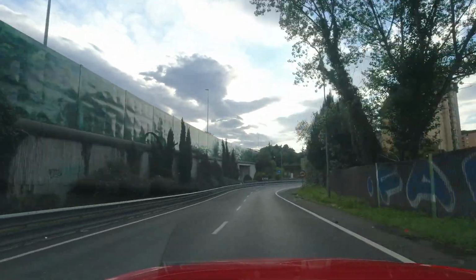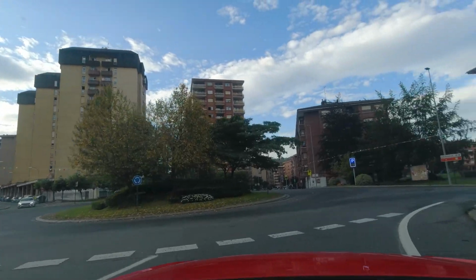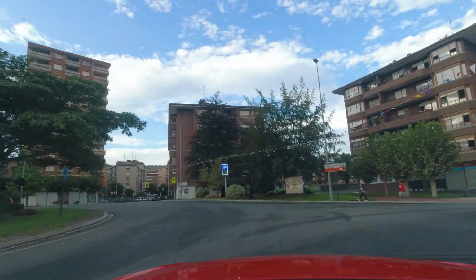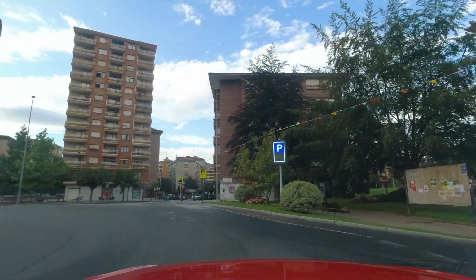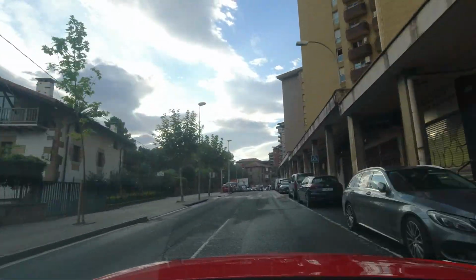Now, I've deliberately left this section in. It may not be picturesque or quaint, but this is real Spain, and this is what we wanted. We'll take a quick look before jumping onto the open road.